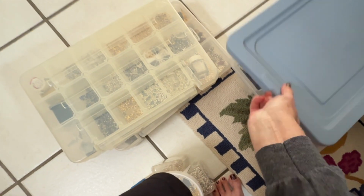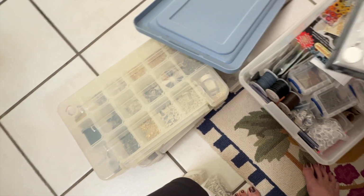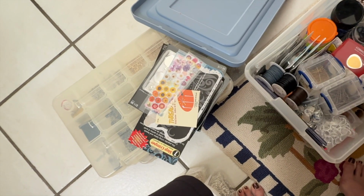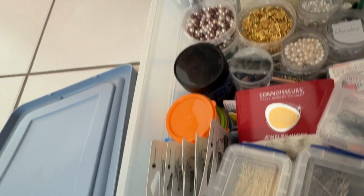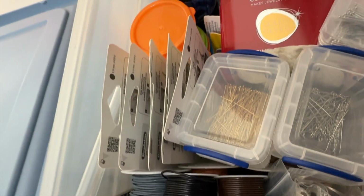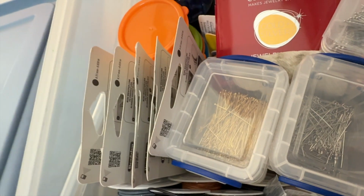And then in this blue tub, it is full of a lot of different kinds of things. This stuff right here on top is not that important. But I do have beads in here, and tools that you can make your own hanging piece. The wires you can twist and make your own hanging piece.